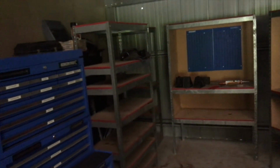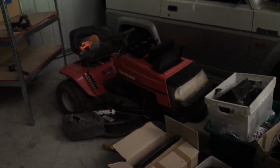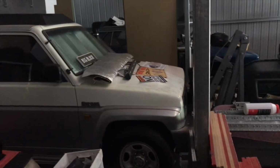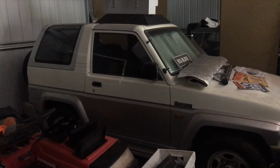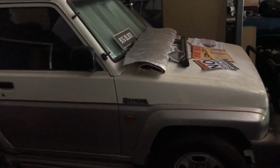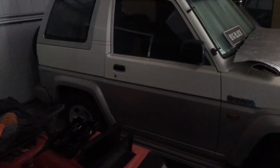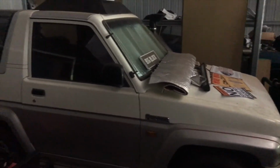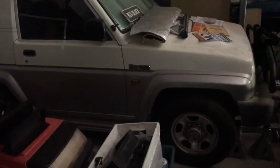My workbenches and shelving. Another old lawnmower. More crap. Daihatsu Feroza, the pride of the fleet. This has got a blown engine, but it's in mint condition. There's absolutely nothing wrong with this car. It hasn't got a mark on it, not a spot of rust. And I've got a brand new motor for it, sitting in the back there, which will eventually go in it.